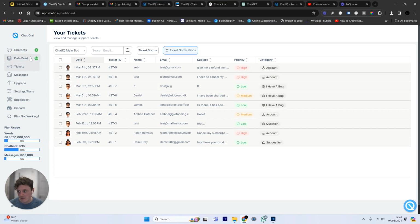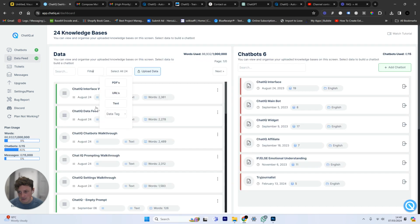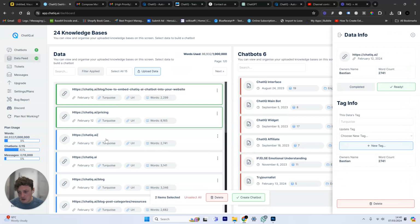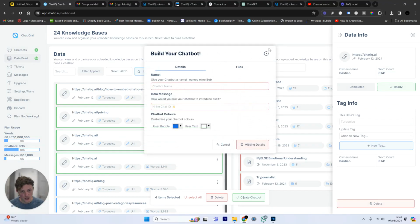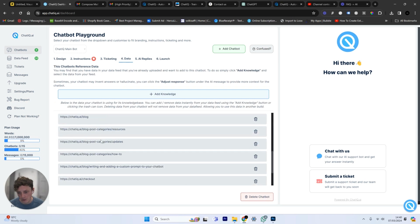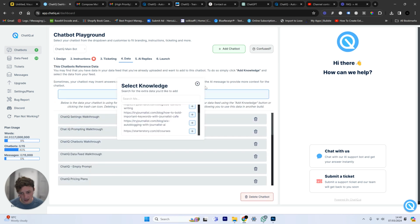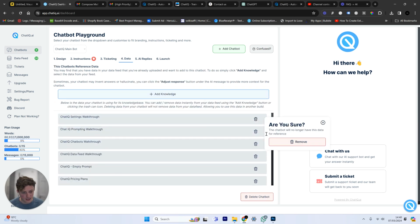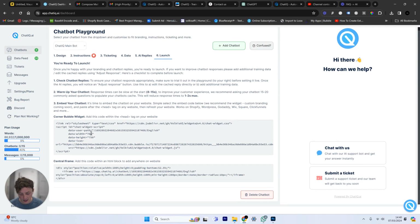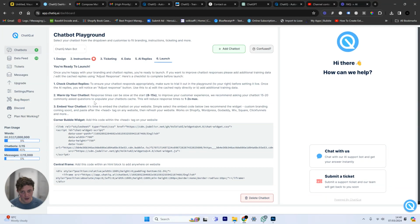So you can set your own up very, very easily. I've trained this on my website data, so you can scrape an entire website and you can pick and choose which bits of data you use to build a chatbot. And once you've built a chatbot, if you decide that you want to add or remove data, you can very easily do that in your knowledge base just by deleting data or adding it back in. Whenever you do this, it will automatically update live. Copy this code, and you can paste it into your header code on your website. You can get it set up on your website in a matter of minutes.